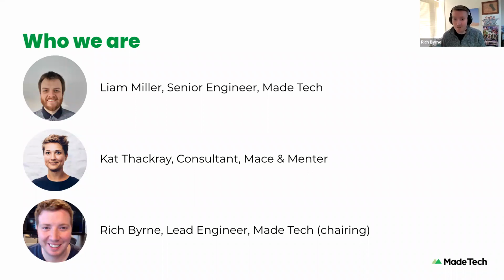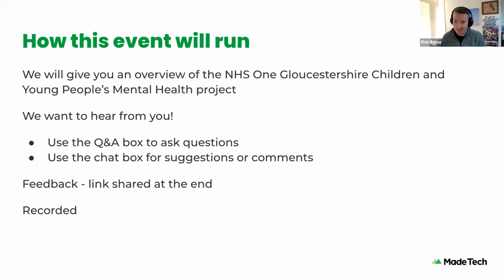I'm going to run over a very quick overview of the project before handing over to the other two panelists. Liam Miller is a senior engineer here at Maytech and one of the main engineers on this NHS Gloucestershire project. He'll be talking about the technical considerations and what we put in place to deliver this project. We're also joined by Kat Thackray, a consultant at Mace and Menter, who led on a lot of the amazing user research and design that helped make this delivery possible.